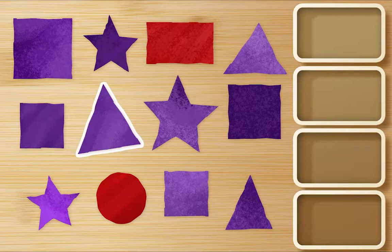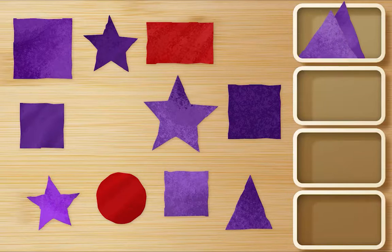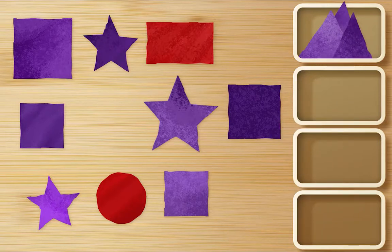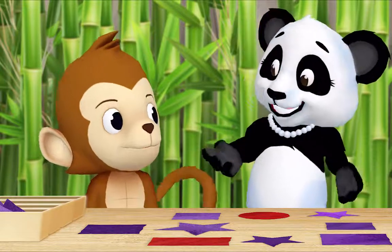There's one. There's another one. This is purple. That's a square. We only want purple triangles. Oh, right. I forgot. There's one. Thank you, Monkey. Now, let's gather all of the purple stars.